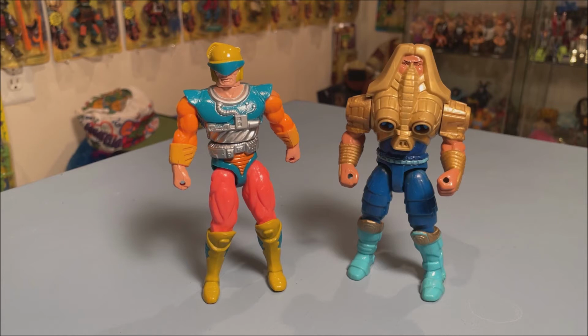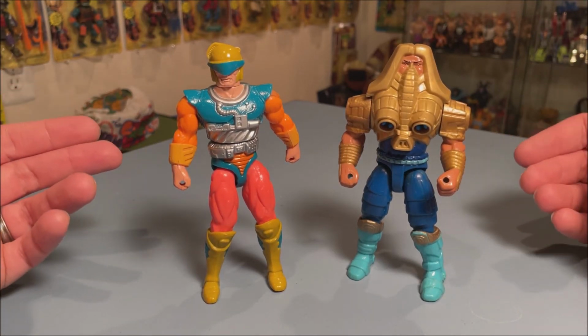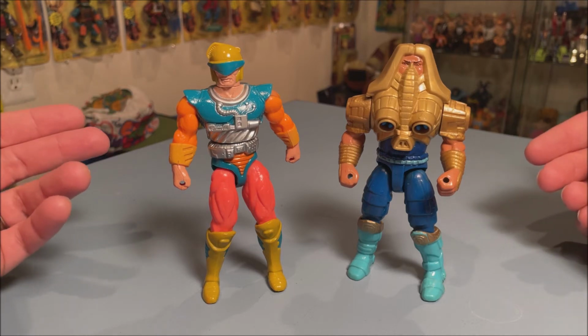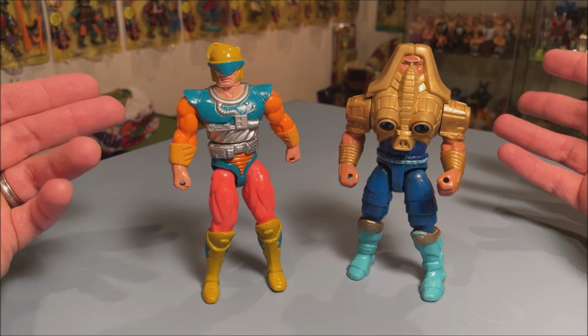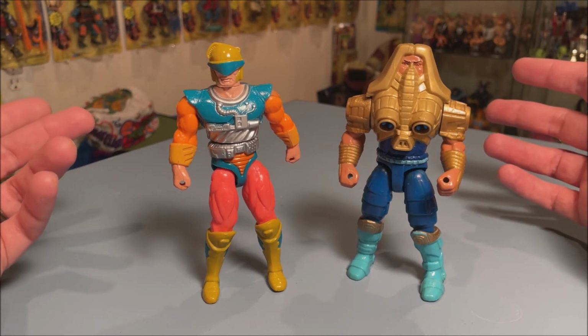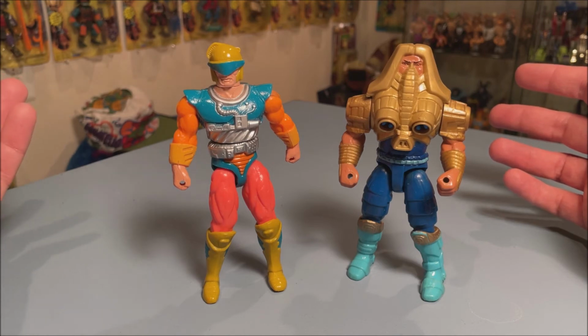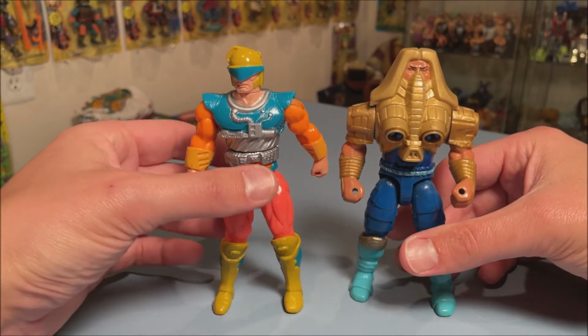And the last two figures saved out of that bargain bin are two figures from Series 3 of The New Adventures of He-Man. Of course, this is by Mattel, but by that point it was 1991 when Series 3 was released. New Adventures of He-Man released in 1989, but these are from Series 3.